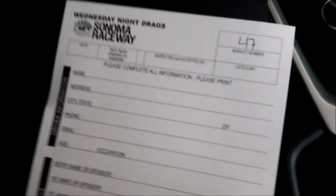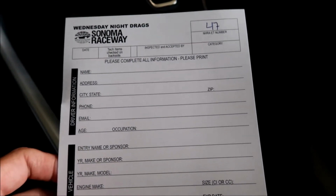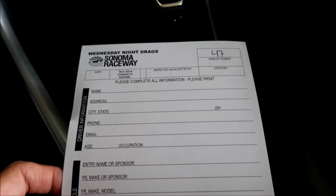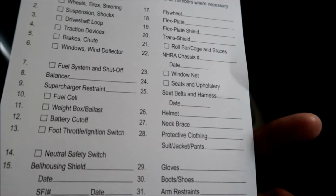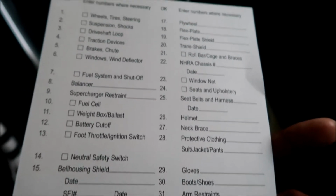Okay, I know I made a bunch of drag racing videos for my motorcycle, but this is what a tech card looks like when you go to Sonoma Raceway for drag racing. Okay, so there's a bunch of stuff here that they're going to inspect. That's the stuff they're looking for. All right, this is just a regular street car. I don't think we need any of that stuff, hopefully.